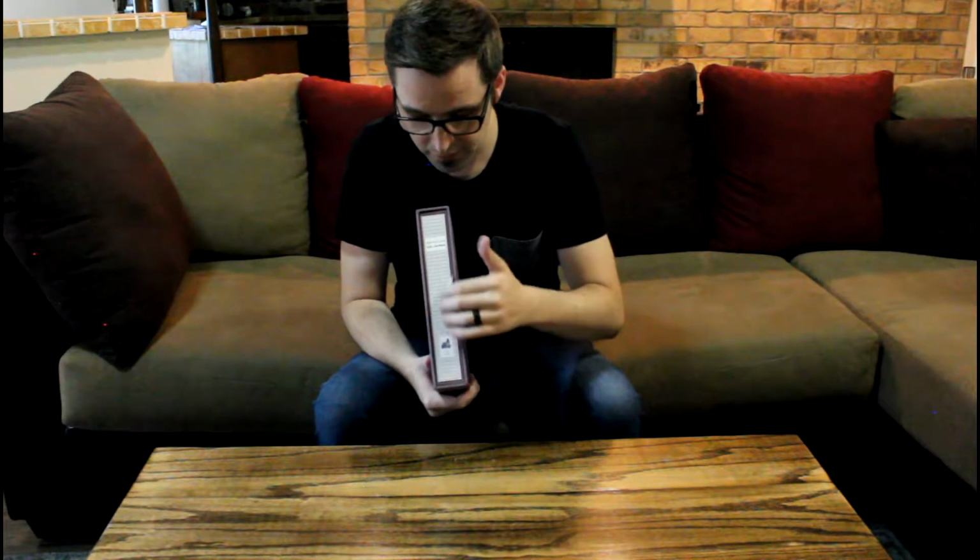You can see there's a silver silk ribbon coming out of the side here. It's a bookmark. On the side here, you'll notice there's a pasted-in label on the spine, which includes the title's name, the publisher, Hill House, and the description of the book.